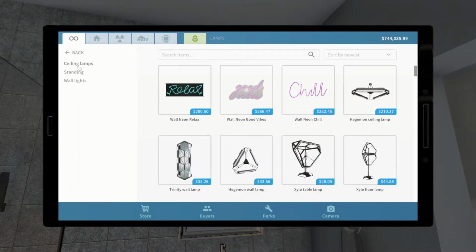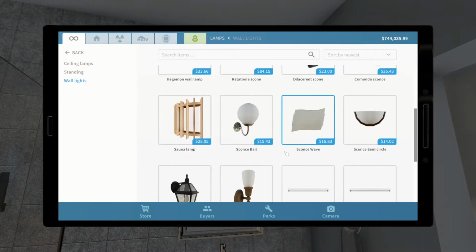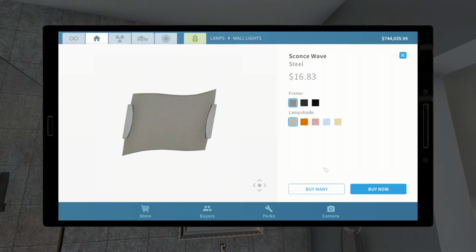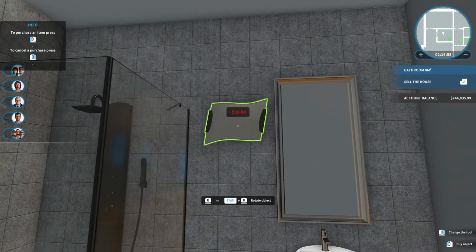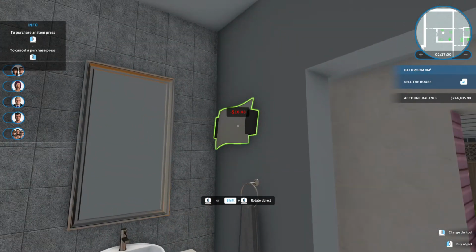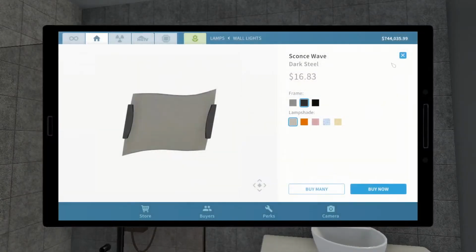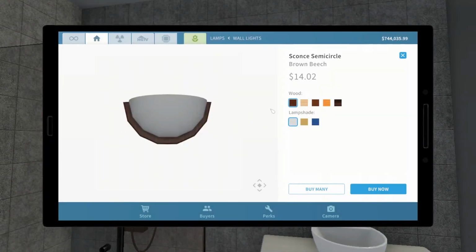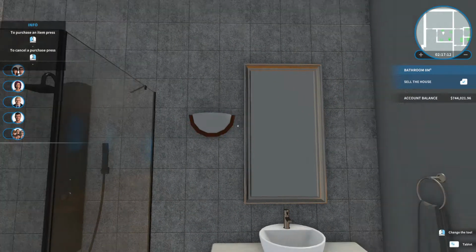So let's see if we look at lamps. Let's try sconces. I would like to do one of these, but I feel like they always are too big. Yeah, see? And then it doesn't fit. Yeah, they're just gigantic, and there's no way to rescale them or anything. How about this one? Okay, we can do that one.